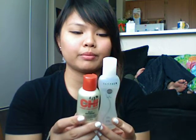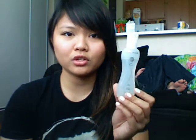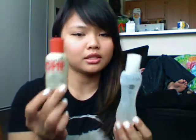I'm going to go ahead and jump on to what I think about these products. As far as fragrance, I really like the smell of this one compared to this one. It's not that this one has a bad smell, it's just that this one is more fragrant, and I really like it more.